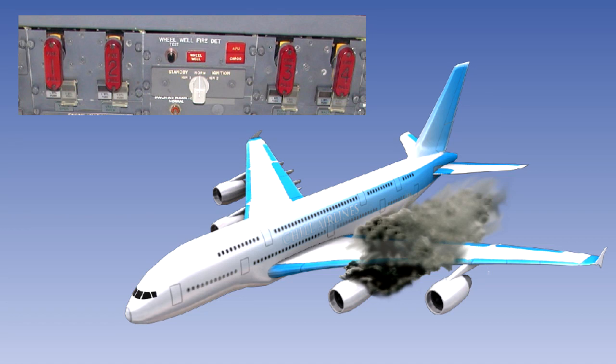In this lesson, we will discuss the fire detection systems fitted to all aircraft.